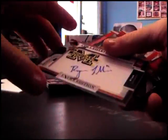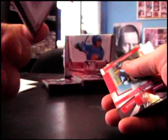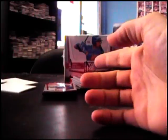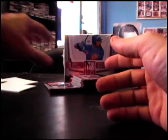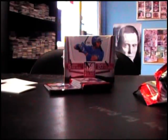Got one of those patch autos. Ryan Lamar, Michigan patch. Autograph, 125. Base. Max Walla, die cut, 200. Base.